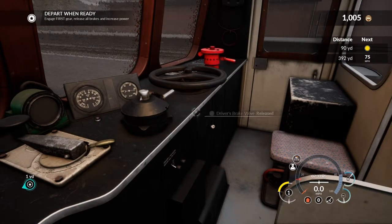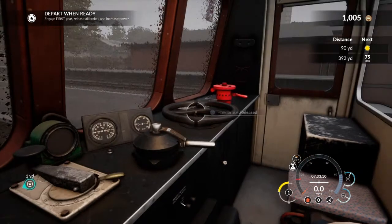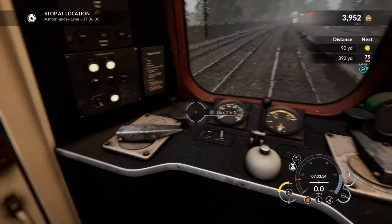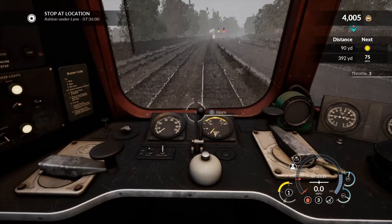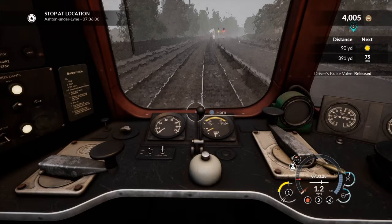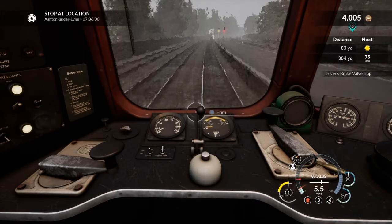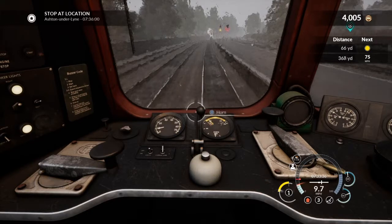Release the brakes. And brakes off. And give it a little bit of throttle. But we're not moving. I put it to lap. I released it, put it to lap. I don't really get the brakes on this system, I really, really don't. It drives me crazy.